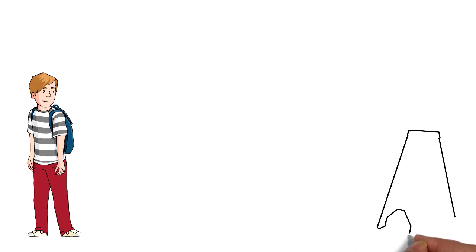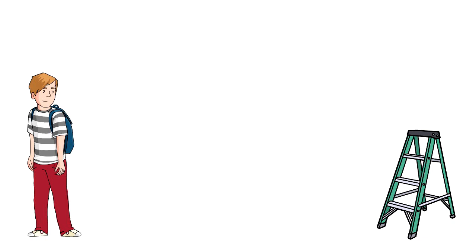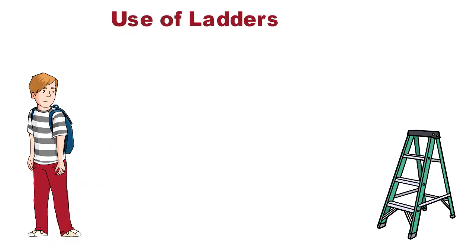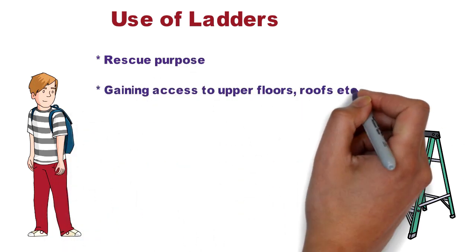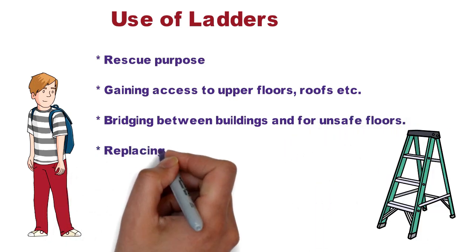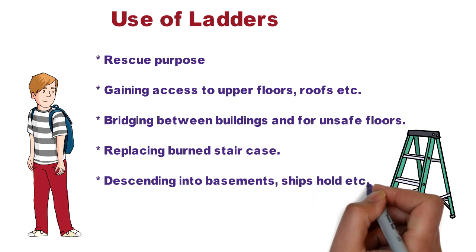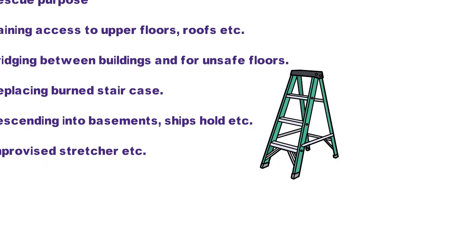Okay, let me now move on to the next topic, which is the uses of fire service ladders. Fire service ladders can be used for rescue purposes and gaining access to upper floors, roofs, etc. They act as a bridge between buildings and over unsafe floors, replacing burned staircases, and are used for entry into basements, ship hulls, etc. and improvised structures. These are the uses of fire service ladders.